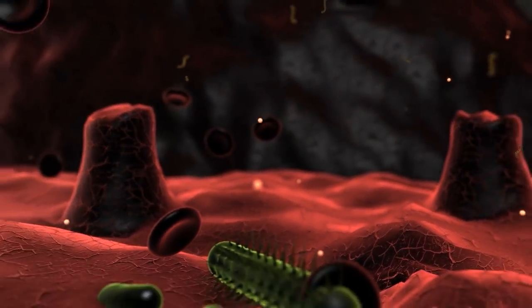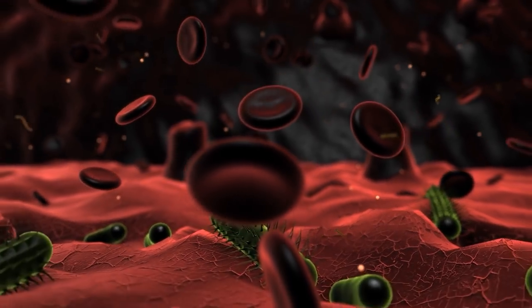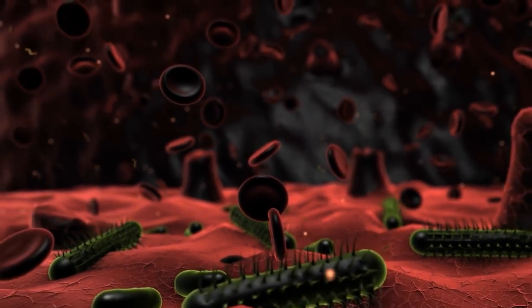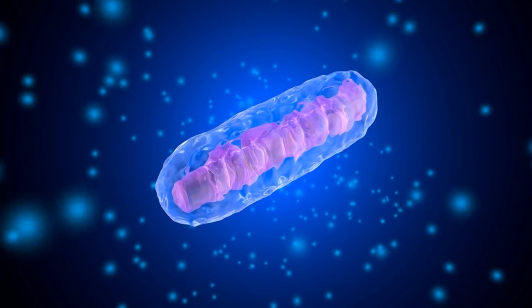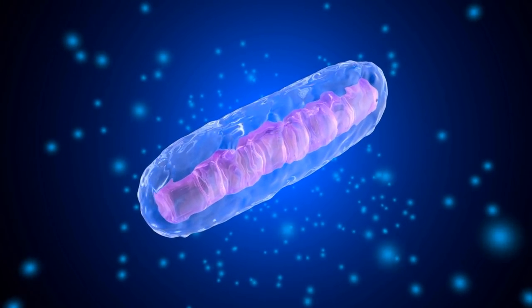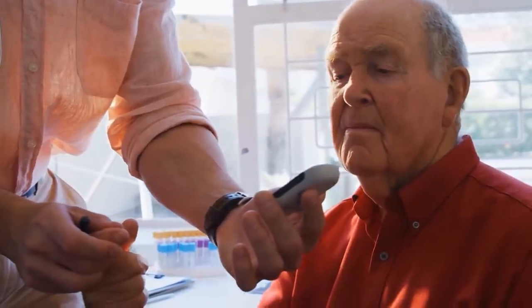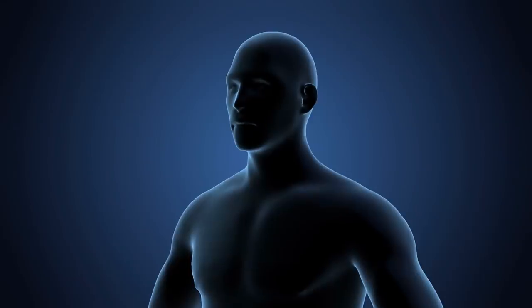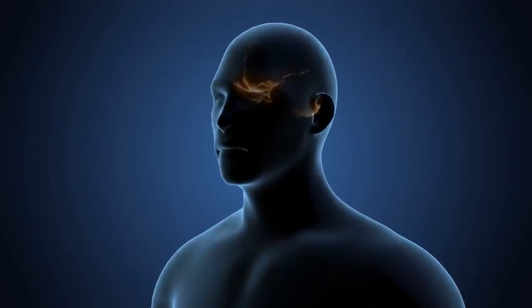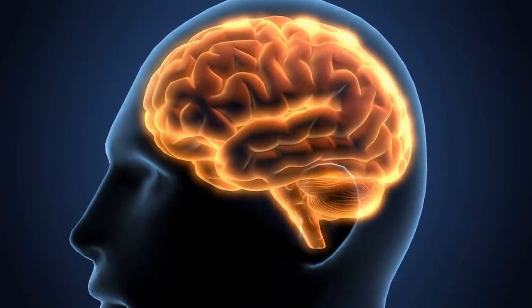Inside the body, gut bacteria transforms pomegranate ellagitannins into urolithin A. This metabolite compound doesn't just help improve insulin sensitivity, it's also been shown to aid mitochondrial function, and it may even work to reverse muscle aging. And importantly for older type 2 diabetics, pomegranate ellagitannins may also protect the brain from diabetes-related neurological disorders like Alzheimer's and Parkinson's disease.